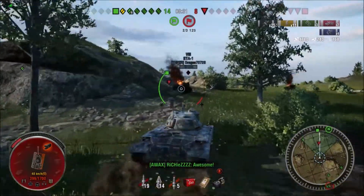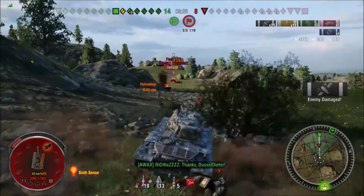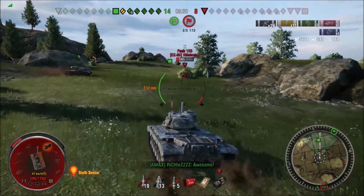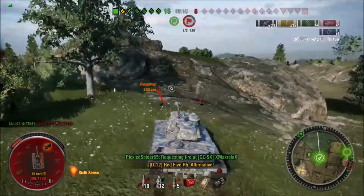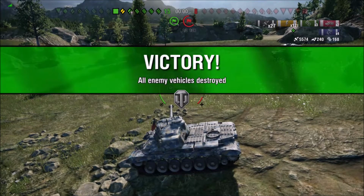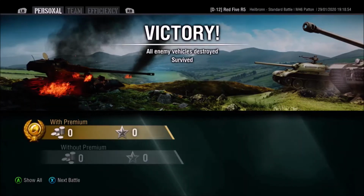And the question is, which way is he facing? Is he facing me? And he's not facing me. Yes, please. It's Christmas, baby. It's Christmas. Wow. Only 1 or 2 shots there. So anyhow, the M46 Patton, 5.5k damage with 168 assisted. A lot of cheat moves in that gameplay there. So anyhow, let's move on to the next gameplay, and I'll actually commentate this time.